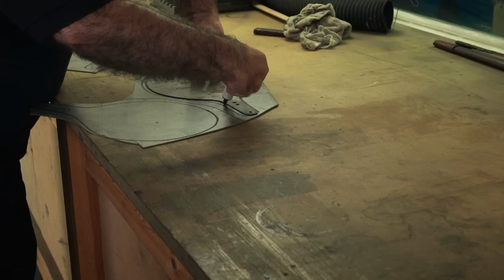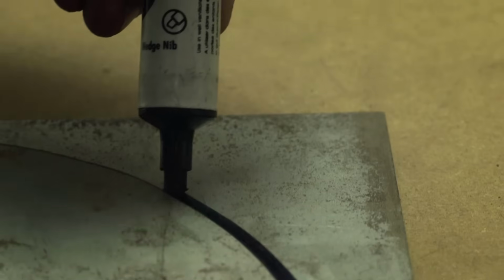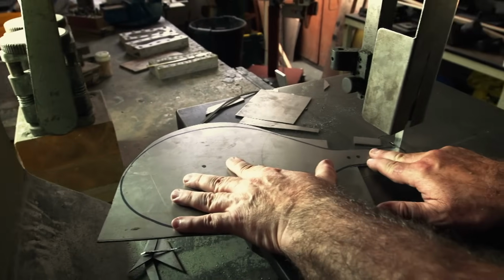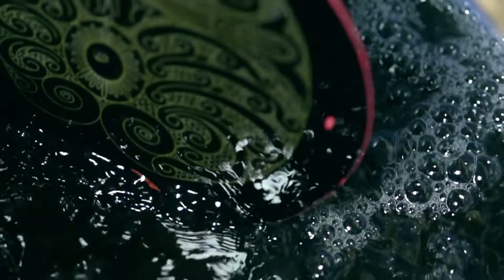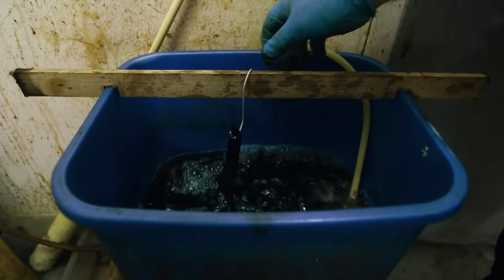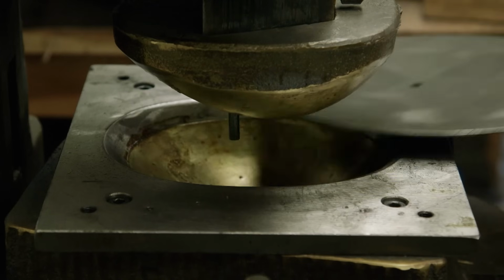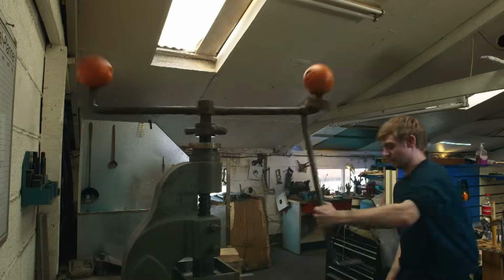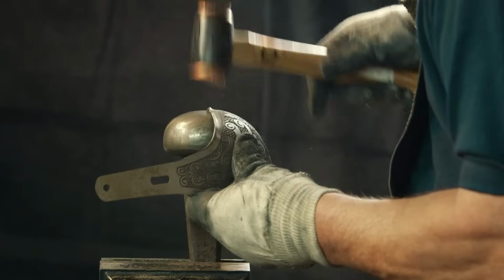The cavalry sword has an ornate guard that was originally designed to protect the swordsman's hand. Its basic shape is traced onto a metal sheet and cut. Then, the pattern is silk screened on with paint and dipped in acid. Once the pattern has been etched on, the guard is pounded into shape on a press, then hammered home by hand.